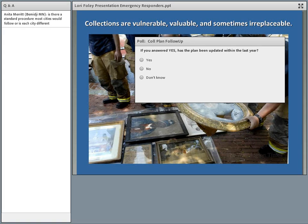It is important to have a collection plan, and as Dan and I will mention over and over again, it can be a helpful activity, and it's not as painful as you might think it will be. So let's table the plans now and go back and give you some ideas about what you might be able to do by working with emergency responders.